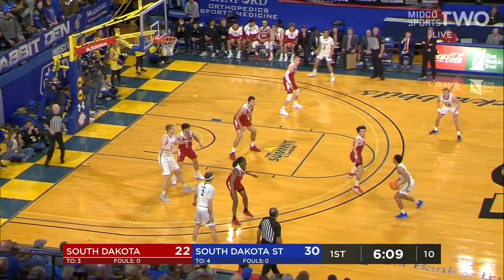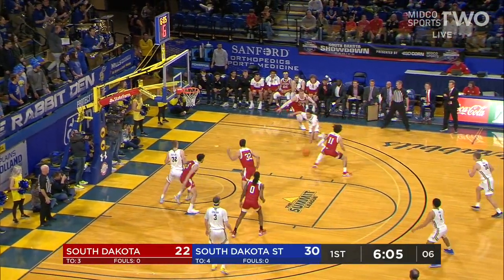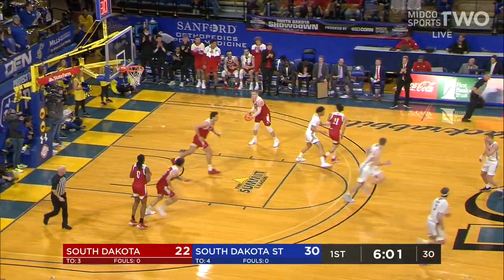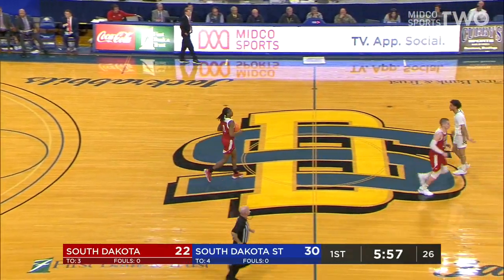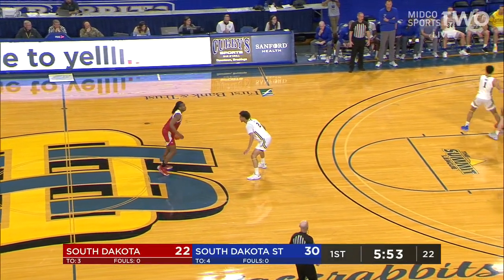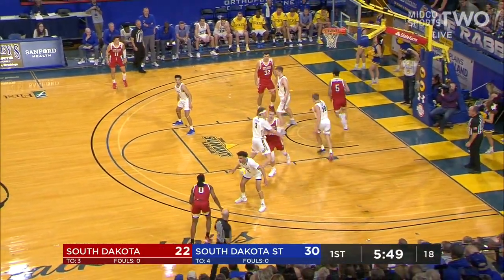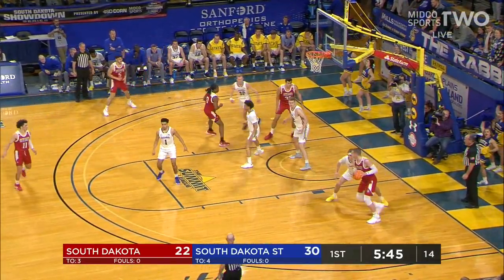Leaks out there to the wing. Charlie Easley, extra pass. Mayo puts it on the floor, and he got met there by Zizic, and Zizic with the wall up in the block, and it goes the other way. I like that changeup, especially with the 6'11" Zizic. You have a legitimate rim protector in there, and you can still defend the perimeter effectively with a 2-3 zone. You just have to communicate and try not to get 2 defenders on the ball.